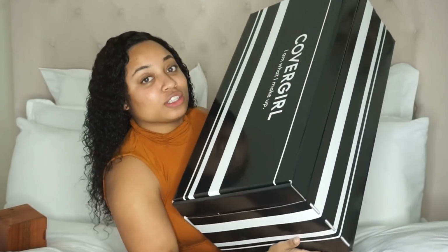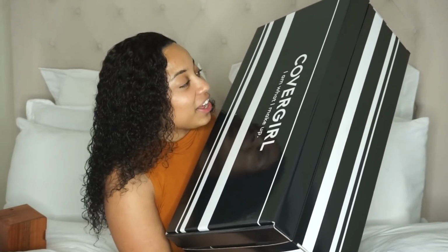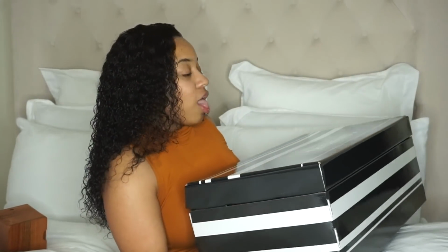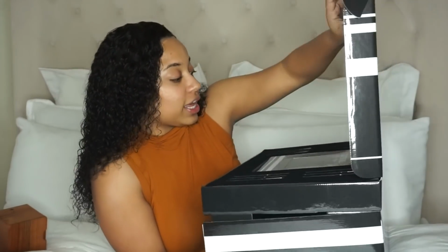CoverGirl just showed up and showed out with this box. And you guys, I work in marketing. I was a marketing major in undergrad, and I'm in international marketing right now. I am a sucker for packaging, a sucker for marketing and all things creative. So I was super in love when I opened this box. When you open it, it has a video in here and it starts playing.